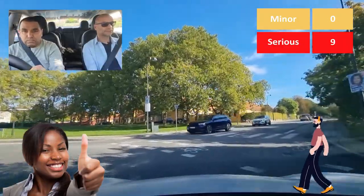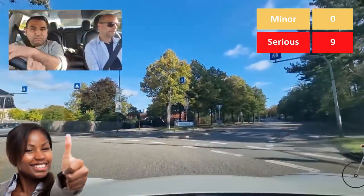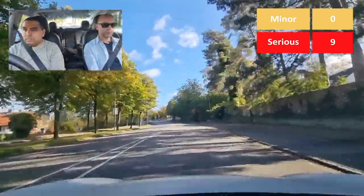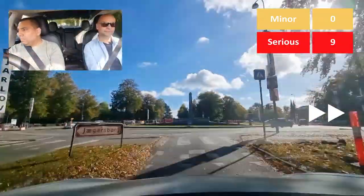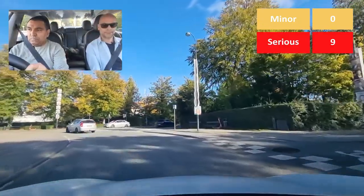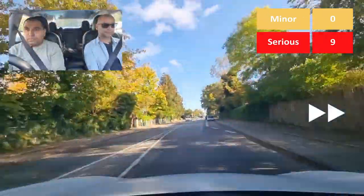Good verification behind to the right for cyclists and pedestrians.